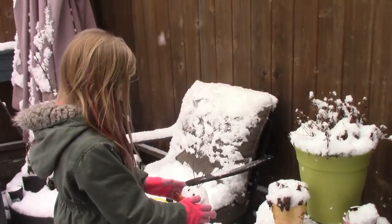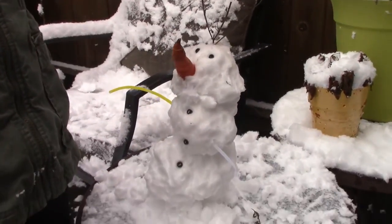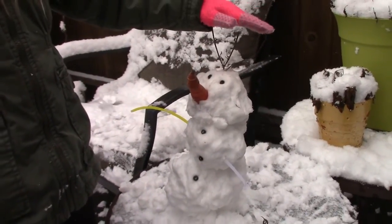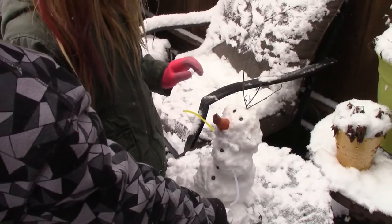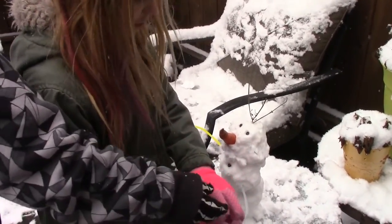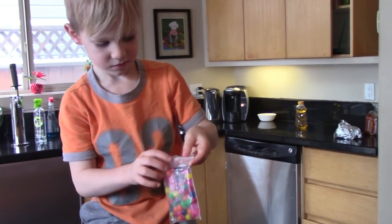Is this your little snowman? Let's see it. Oh, so cute. Really cute. We should put good job, rookie. Snowball on the arm. So it looks like he's holding a snowball.